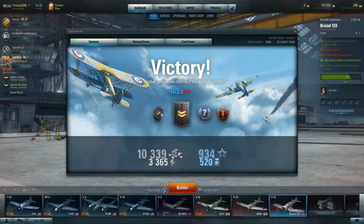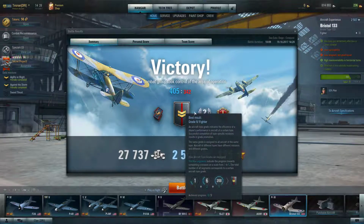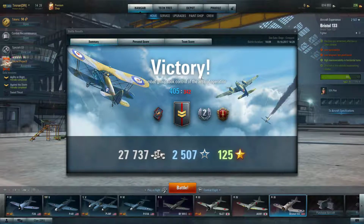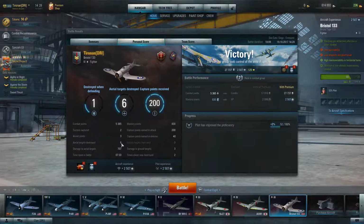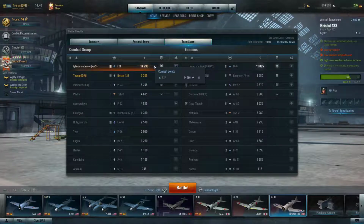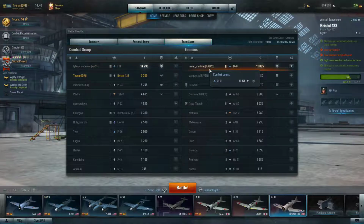Alright, so it actually did show that for us. We got a flying start, grade 4 fighter, it came up second, not bad, and flying warrior. Personal score, we destroyed 6, assisted with 3, took 2 sectors, not a bad showing. And again, I came in second, and all kudos in this case goes to the player highlighted. And you'll notice we had a player from Falco, a clan that I'm very familiar with, who did a very good job.